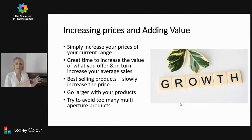For example, 10 by 8 frame products, it's still 4 corners that have to be made. It's still a double mount that has to be made. It's still a print that has to be made. Yes, there's slightly less materials, but it's more of the labour costs that go into it. So you've got to think that actually the perceived value of a 30 by 20 as opposed to a 10 by 8 isn't pro rata at all. It is less, so it does look better.